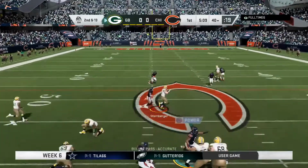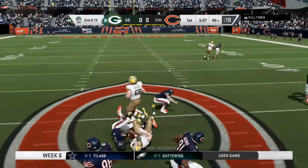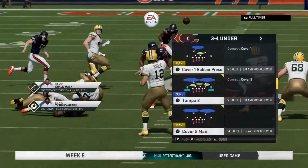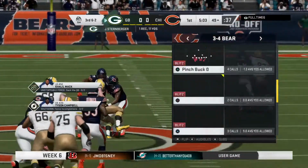Shotgun now for Rodgers. That's complete to the former Aggie Jay Sternberger. They get 11 back on that one. It leads to 3rd down.